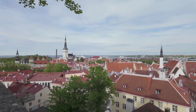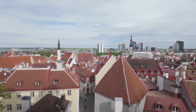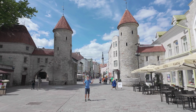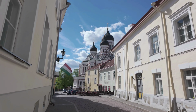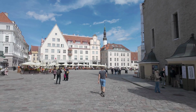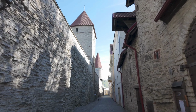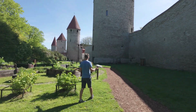Hi guys! In our previous video we showed you our day in Tallinn, the capital of Estonia. We were exploring the old town and it truly felt like something out of a fairy tale. There were so many beautiful sights to see, charming houses, striking churches, impressive towers and winding medieval streets. It looks so pretty here, I feel like in a fairy tale.